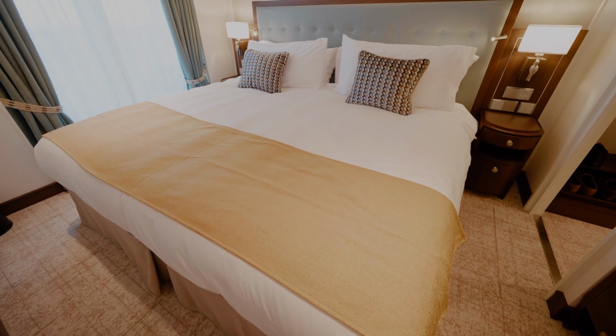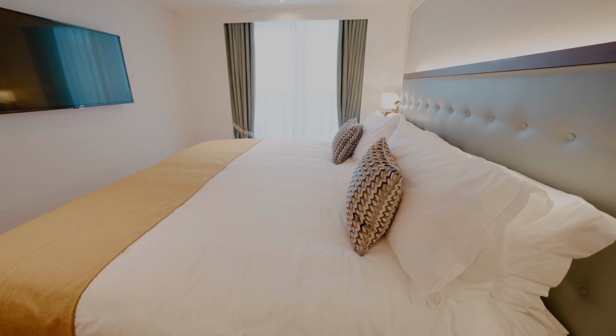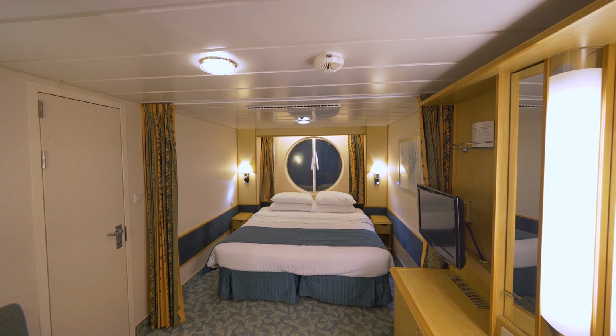Every time we go to America, we always visit Bath and Body Works and make sure we get a few room sprays, because years later when we smell that smell, we're like, oh, that was this holiday. Sea Island Cotton still reminds us of our first ever cruise. Yeah, exactly, it really does.